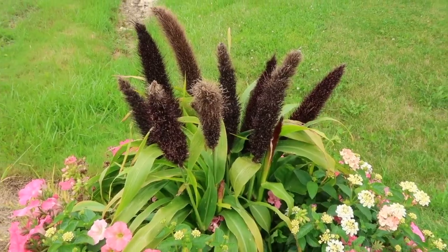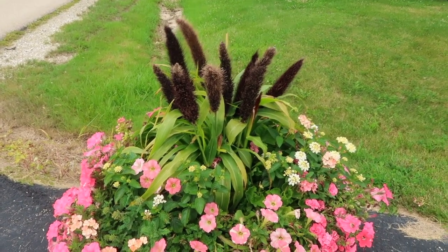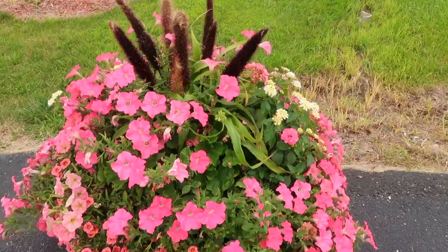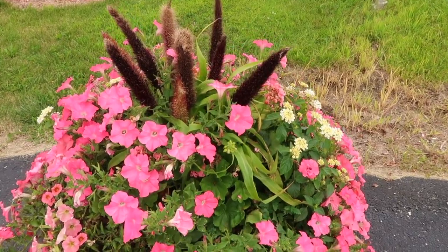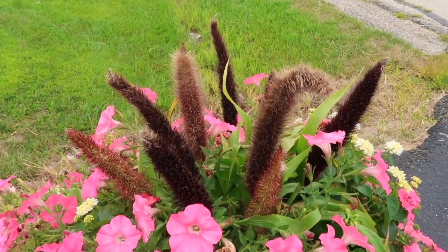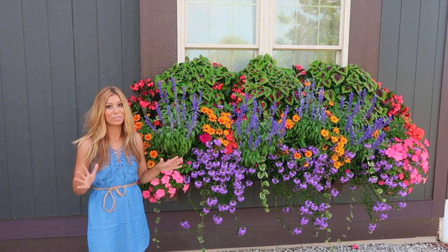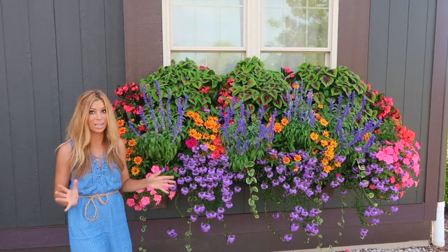So one of the star varieties in my yard this year is definitely this Jade Princess Millet. It has a beautiful chartreuse leaf. It's not too tall where it's overpowering like the original millet that gets 4 to 5 feet tall. Here are my window boxes, and this is probably one of my favorite combinations that I've ever done.